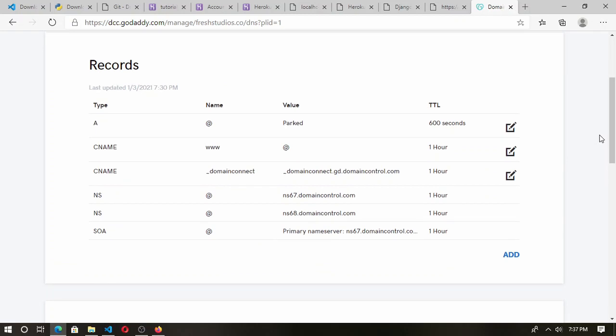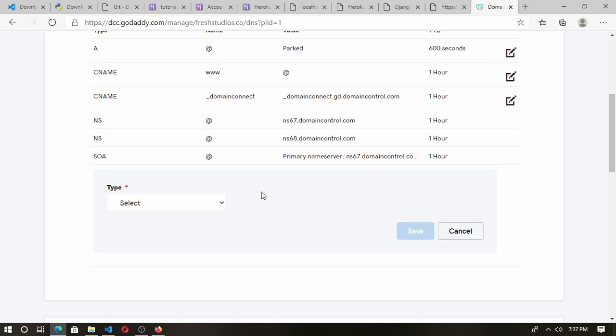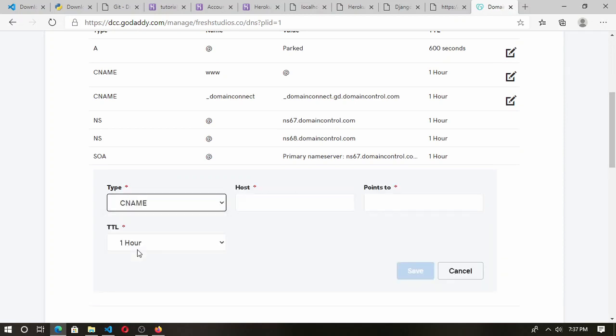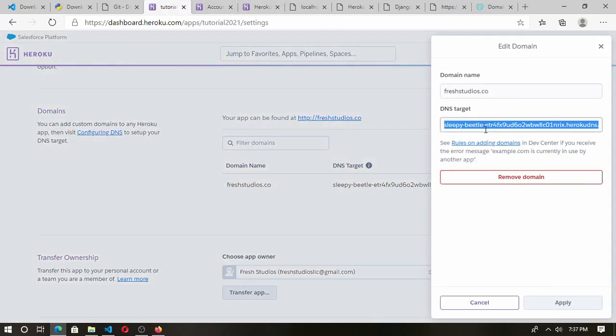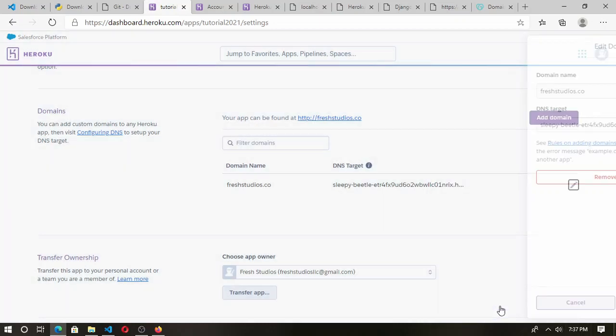What we want to do here is first click on the add button, and then for type you want to select CNAME. Once we select CNAME, for host type in star or asterisk, whatever you want to call it, and then for points to, we want to go back to Heroku in the domain section, click on the pencil icon, and then copy this DNS target once more, and just hit cancel.